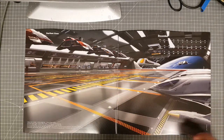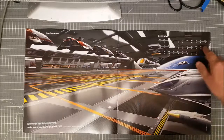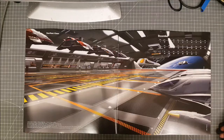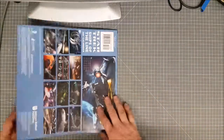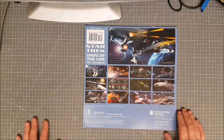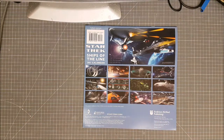1701E, the Shuttle Bay. I can't remember if you actually saw the Shuttle Bay on the Enterprise E. I saw the ship coming out of the back end of it, the Argo, on a mission. But I don't know whether you saw the full interior or not. Probably did. Really nice picture there. So, out of the back. Smaller picture of all the ones inside it as a reference. So, really good that they keep doing this.